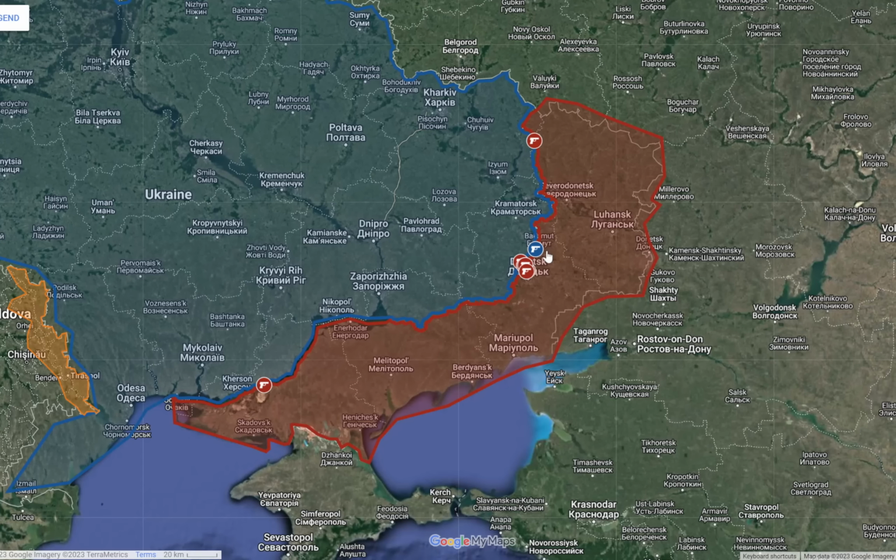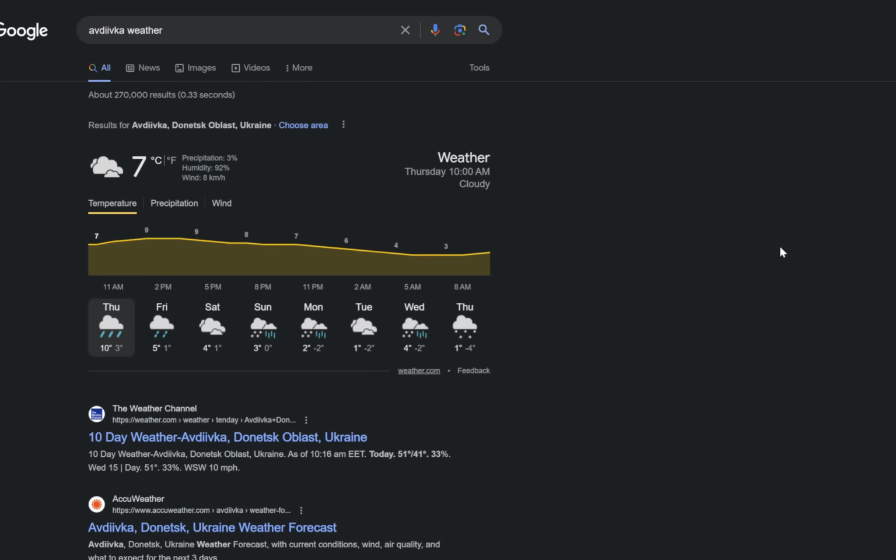But we're not seeing really that much in the Zaporizhia front. There's a lot of inactivity. That's why I decided to take a look at the weather. This is just one out of many places, but as we can see, it's just rain all through. This is the standard weather in November in European countries.